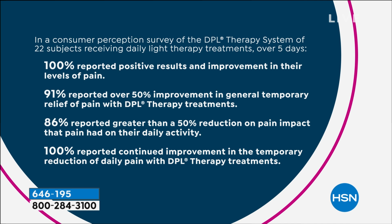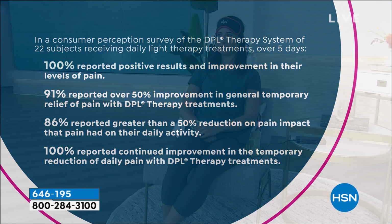You see the other statistics there. The bottom one is very important too. 100% reported continued improvement, which means that even after you stop using this, your relief, your temporary relief, will continue. This is science, folks, okay?